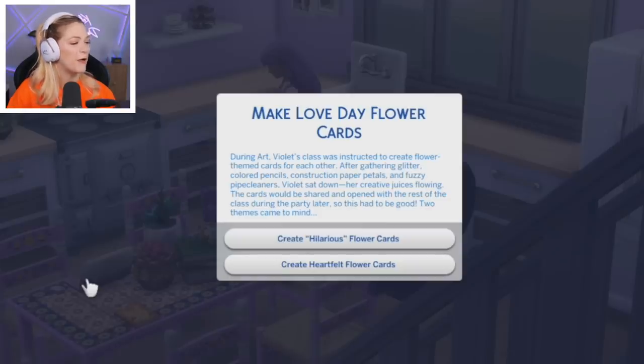Here's Violet's love time. Make love day flower cards. During art, Violet's class was instructed to create flower-themed cards for each other. After gathering glitter, colored pencils, construction paper petals, and fuzzy pipe cleaners, Violet sat down, her creative juices flowing. The cards would be shared and opened with the rest of the class during the party later, so this had to be good. But she would create heartfelt ones. She wouldn't fake a joke out of it.